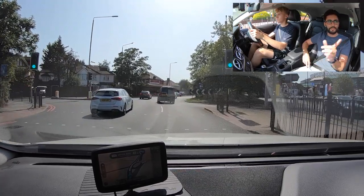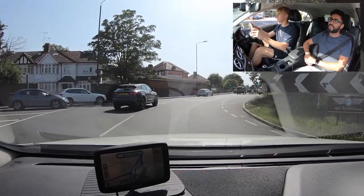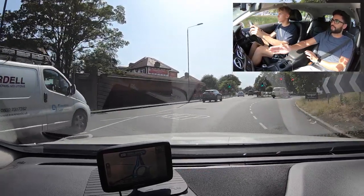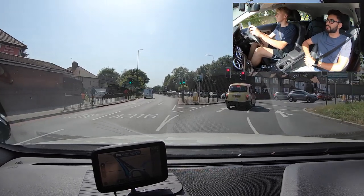Good. So that's first exit just there. And the second, go right on the roundabout. Third, check the exit left mirrors, and we'll just drift over behind that taxi just like that. Keep checking the left mirrors, make sure no one's hiding.